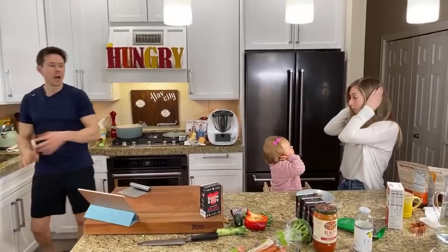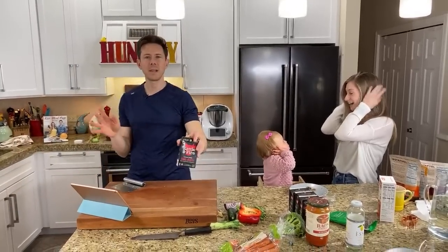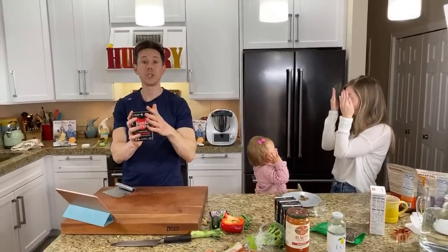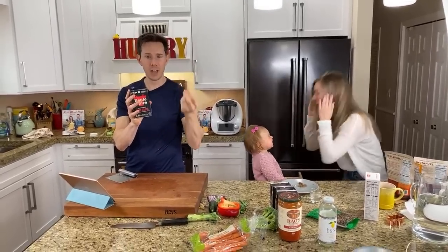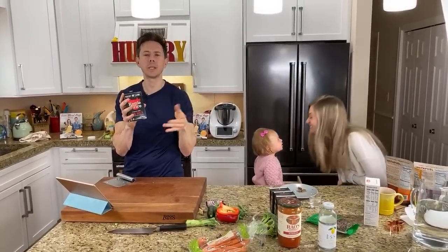So like I said earlier, the best-in-class Bobby-approved collagen-rich bone broth is the key to this recipe, because the bone broth adds texture and so much collagen, gelatin, and chondroitin.